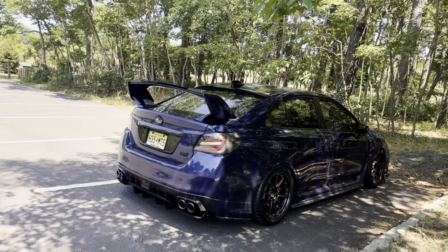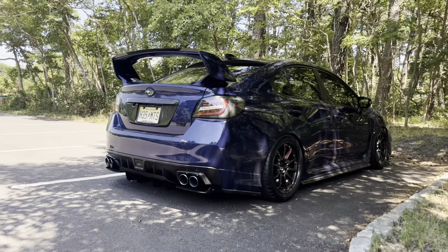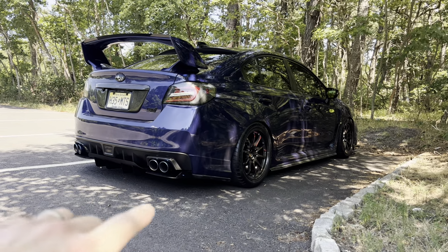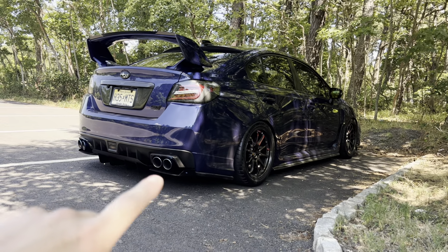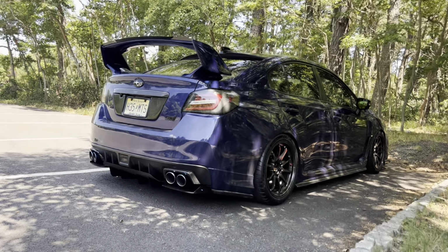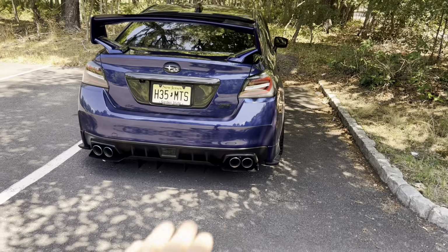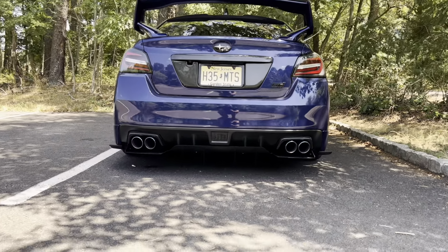Just a minor update. I adjusted the Verus Engineering diffuser in the rear. A lot of people were asking me, since the last video where I did the titanium works hardware on it, I did remove the side fins and I wanted to show you an exterior shot real quick. I think it looks much better without that side fin. It makes the back end look way more even, and I'm really happy that I decided to take that off.